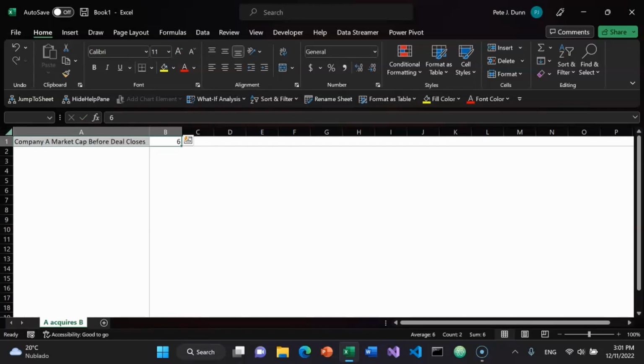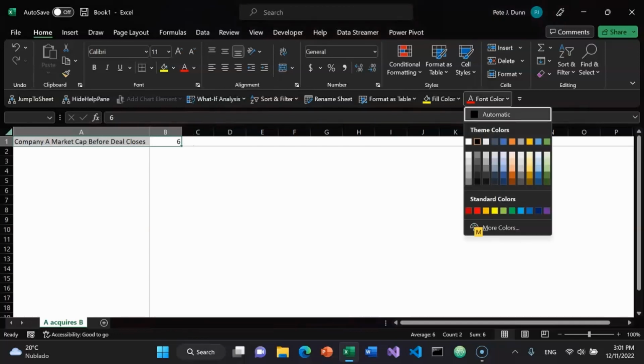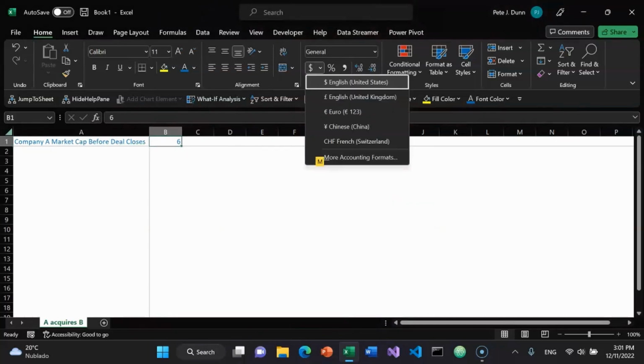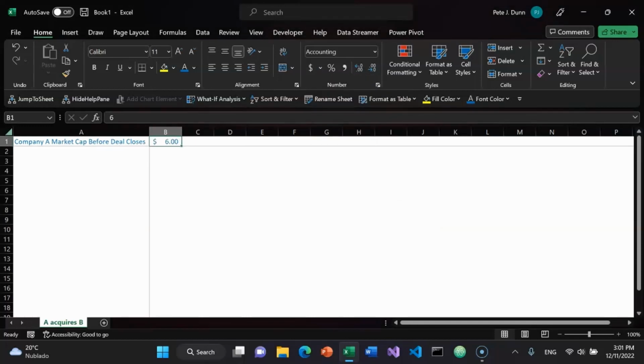I'll make hard-coded values blue since that's pretty standard in the industry. Alt-9 to do so. I've added the font color option to my quick access toolbar to do that quickly. I recommend you do the same. Function F7 to do a spell check. Alt H as in hotel, A as in alpha, N as in November to make that a currency format.